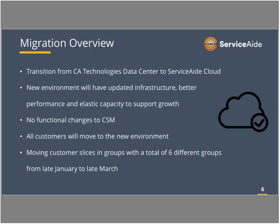With this migration, there's no functional changes. We're doing our best to follow good change management practices, and adding new features or new functions in the tool while we're migrating to a new data center just presents more risk to the project, and certainly the goal is to make all of our customers successful and make this as painless as we possibly can as we move from one environment to another. All customers will move, so we are moving everyone in the current environments to the new environments.